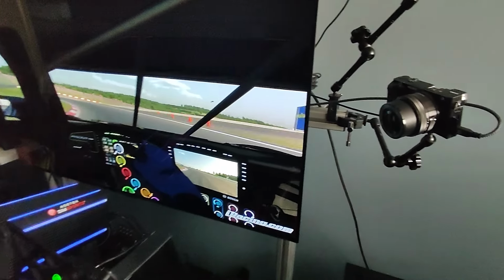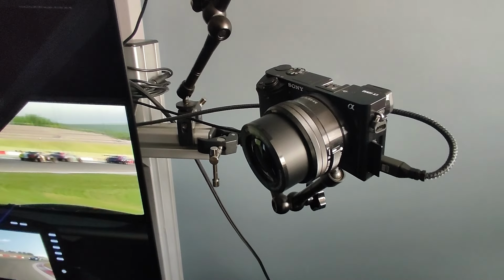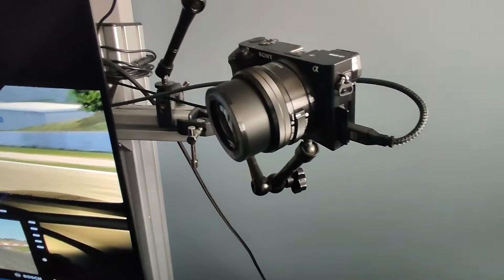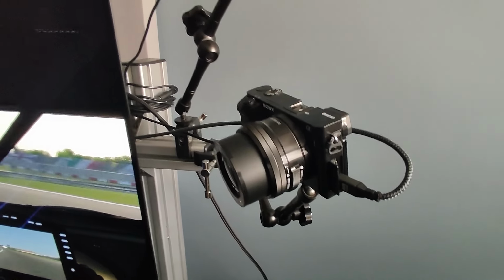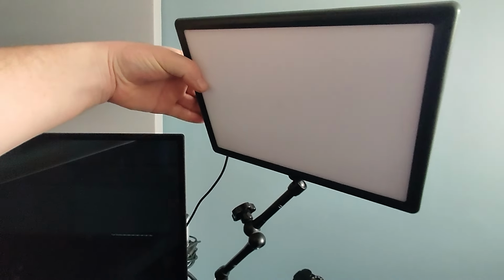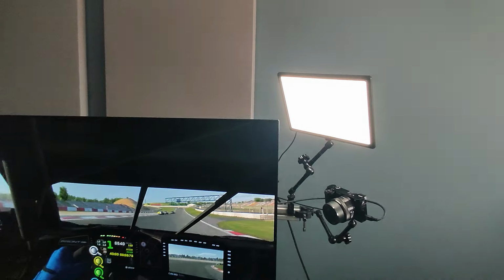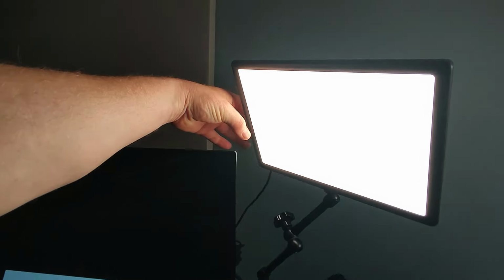Cameras, for my face cam, I use a Sony a6000. That's the HDMI out line there, goes straight into the streaming PC. Lighting, I've got a couple of these things here. Turn that on. Quite bright. So two of those, you can adjust the temperature and obviously the brightness, so it gets nice and toasty in here when I'm using those.